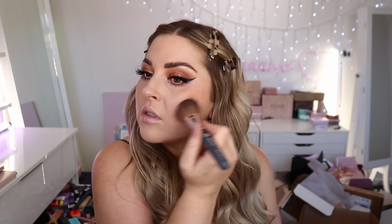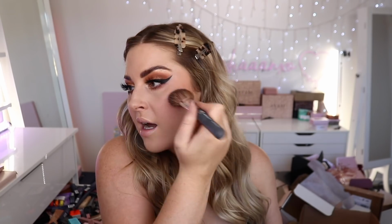Oh, pretty. That's so nice. It's like a terracotta peachy kind of colour. Yeah, huge fan. Done. Love. Oh, that colour, I'm kind of addicted to applying it. Then I'm just going to bronze quickly with my Sweetheart bronzer.